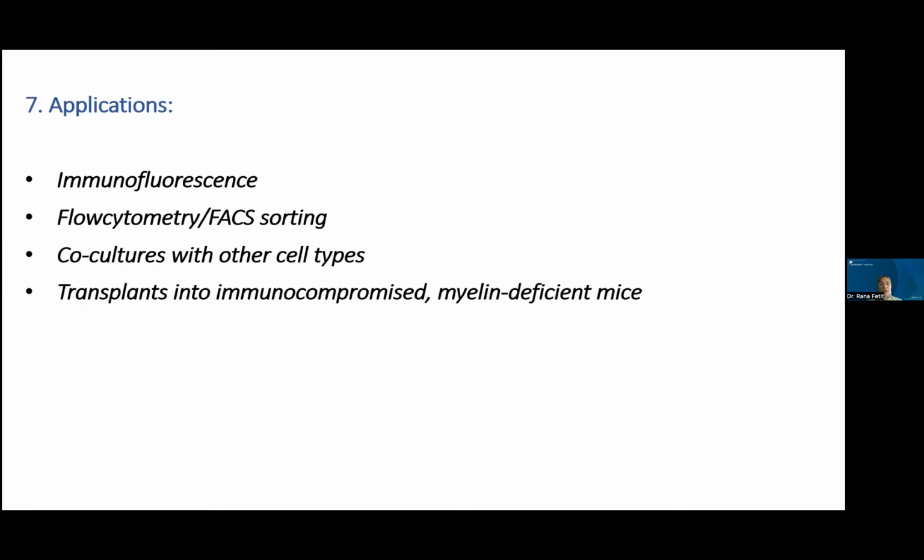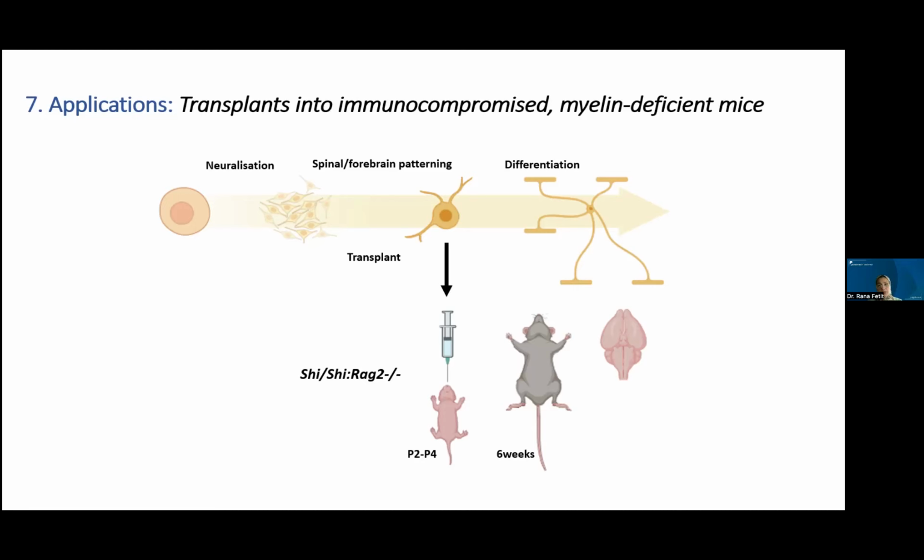And this is what I'll show you. I'll show you some of the transplants that we have done. So what you do is you follow the protocol, you grow your cells until they reach the OPC stage. And there, instead of plating them down into plates, what you need to do is to just dissociate them and then you inject your cells into the corpus callosum of your shiver rag mice at very early time points.